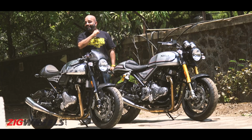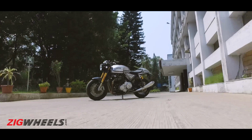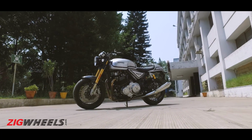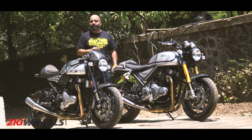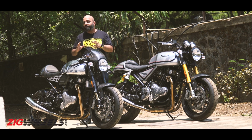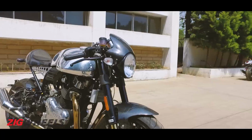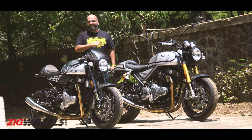2. Kinetic is getting both these Nortons to India. Now that includes both versions of the Commando, which are the Commando Sport and the Commando Cafe Racer. But if you thought that the Commando Cafe Racer wasn't extreme enough, well, Kinetic is also getting the Norton Dominator into the country. Now it is a cafe racer, but it takes the racer in its name extremely seriously.